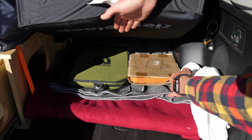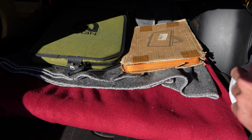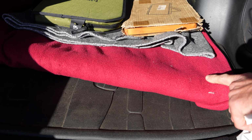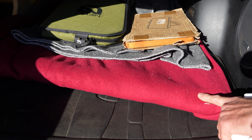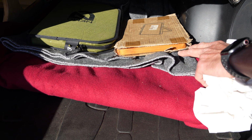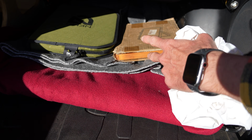I'll touch on some other things I have on here in a minute, but one of the things I have are some extra blankets. This is a fleece liner that I can throw in the sleeping bag on really cold nights, and I did use that for about 2 months there as I traveled through Colorado. It got down to about 11 degrees for me. A wool blanket, and 2 other things you see here.